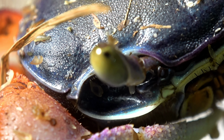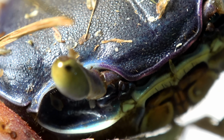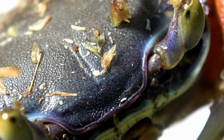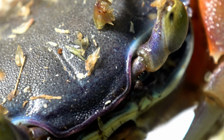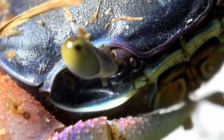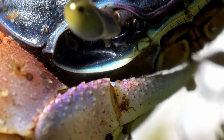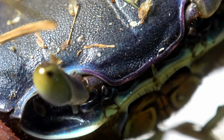So macro is on. Now I can't fit my camera in this enclosure very well with the microphone on, but you can have some shots at the texture of this crab. Those little lumpy bits, and the eyes of the crab. Knows it's the boss, right? That's about the best you can get with macro, I'm afraid.